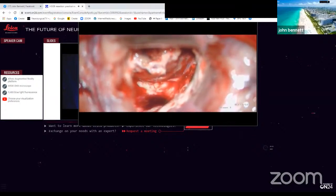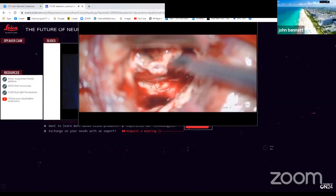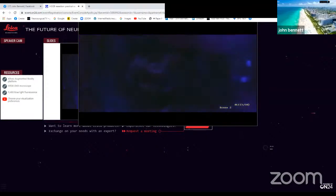But this is where Gliolan becomes really, really useful. Since you cannot differentiate between the areas of normal tissue and abnormal tumorous tissue, the fluorescence will then indicate where one would have thought the tissue to be normal, that in fact there is still resectable tumor within that space. As you can see, there is still that slight pinkish tumor tissue, which then could be further removed.